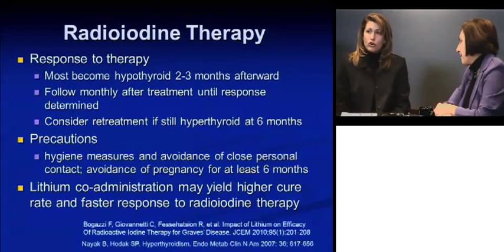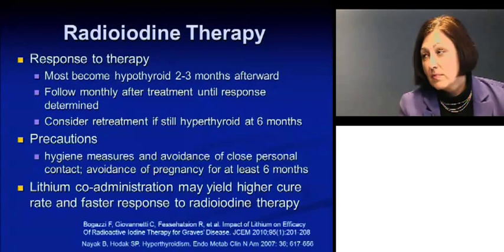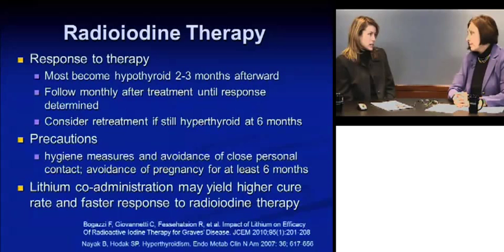A couple things to remember about the response to the radioiodine therapy. It usually takes about 2 to 3 months for the thyroid levels to really fall and for the patient to become hypothyroid, but they need to be followed very closely for the first few months after treatment. Another reason to think about maybe using medical therapy first in the very hyperthyroid patient is that 2 to 3 months for the patient to feel better is sometimes an unacceptably long period of time.